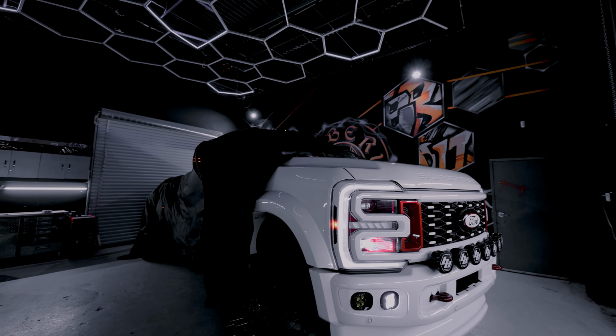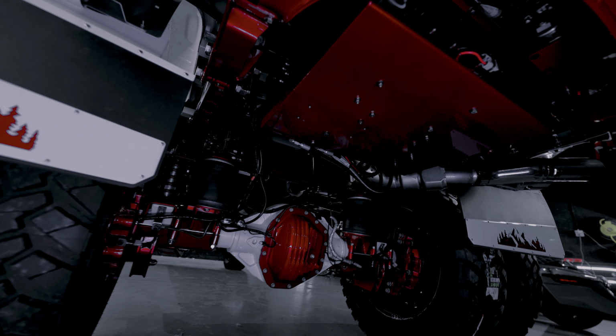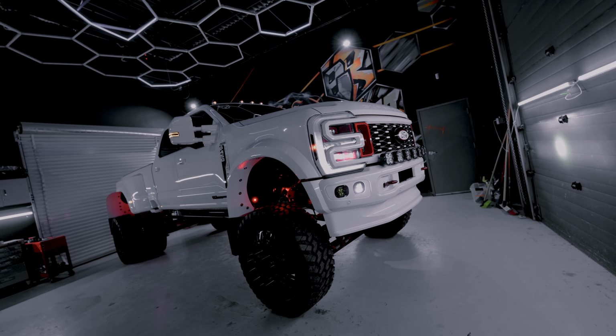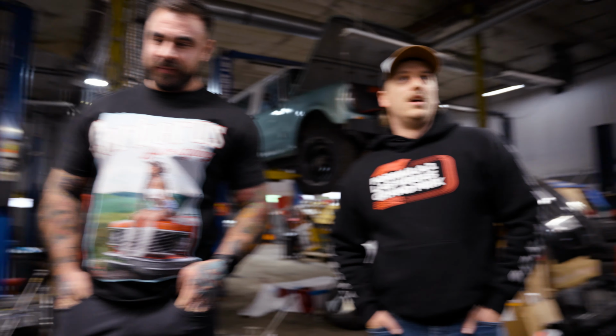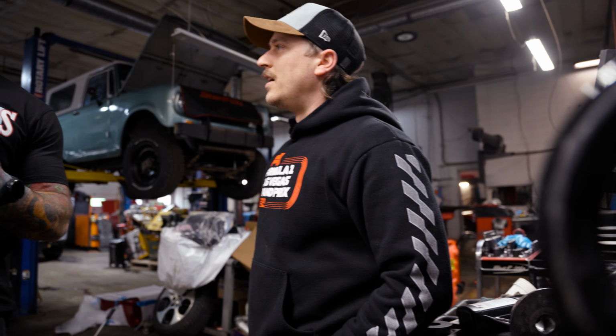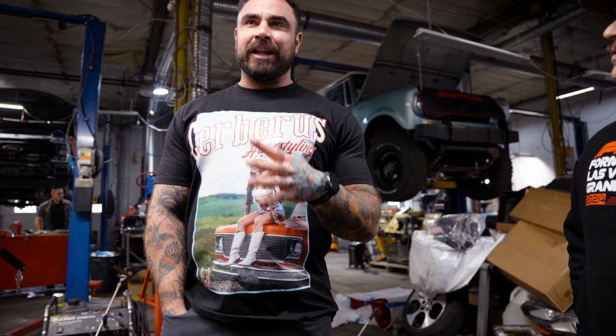So it's definitely the biggest project we've ever done here. We've done lots of lifted trucks, color matched trucks, you name it, but doing a full start to finish with the Any Level kit was kind of next level. So it was really exciting for us. It's unique. There's not a whole lot of this going on in Alberta and the general area, right? This will be the 4th Any Level in Canada.